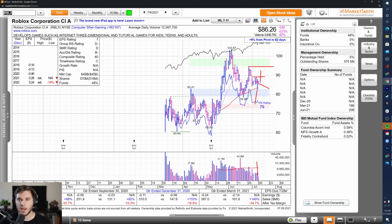Here's another pivot, and then potentially a challenge of all-time highs. But I wouldn't mind for it to go sideways, form out a proper base, potentially against the 50 SMA, tighten up, and then present a good entry.